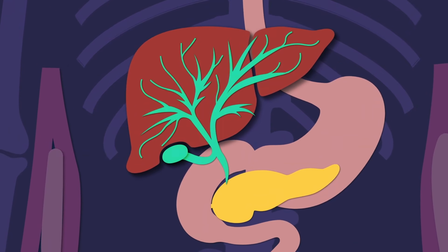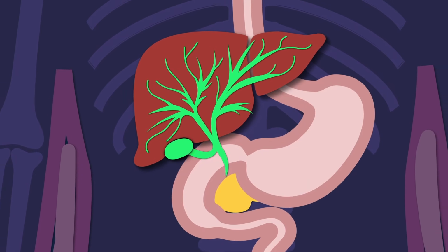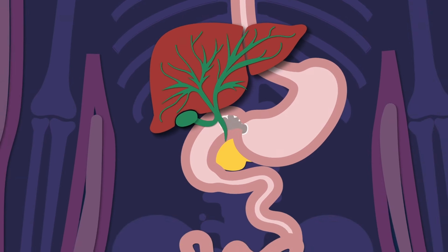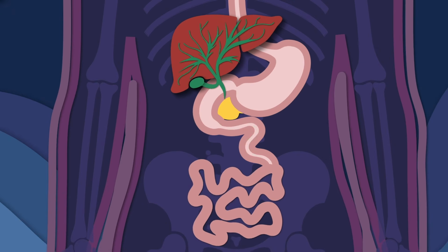I produce all of your bile, your gallbladder stores it up until food enters your system, then it secretes through bile ducts. The bile stops to break down fats from all the food you eat, so your small intestine can easily absorb what you will need.